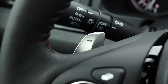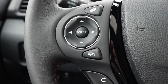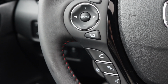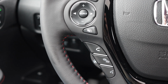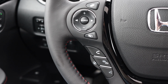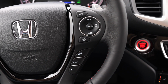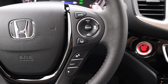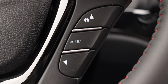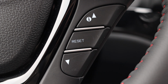On the steering wheel, first of all, I have paddle shifters on the back, which is nice. But on the left, I have my select button up at the top for the center infotainment screen. Then I have my source, skip track, and volume, my page button, phone options, and my heated steering wheel options. On the right side, I do have my cruise control. I have radar cruise control in the Ridgeline, which is great. Lane keep assist, and my button for the center screen in the gauge cluster has a little eye on it, meaning information.